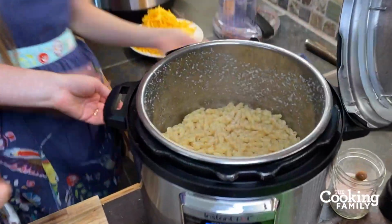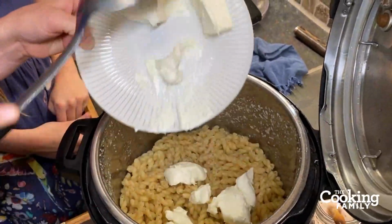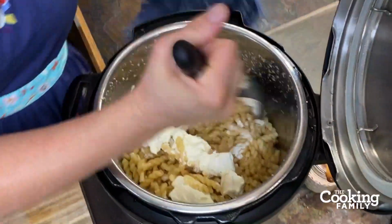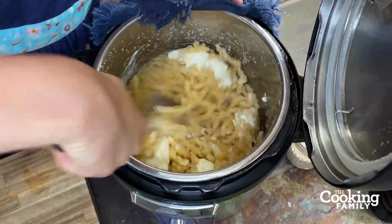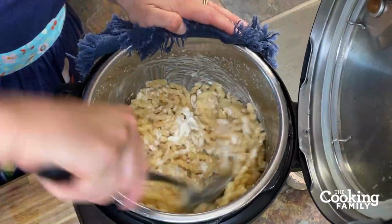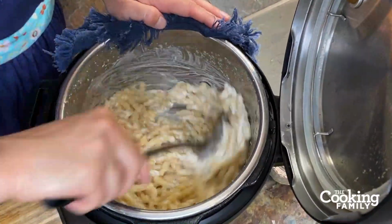Okay, so we're going to put our cream cheese right down in here. Notice how nice and soft that is. And I'm just going to start to stir. And let's see. So yes, you can see there's just a little bit of excess liquid in there, and by the end you will not have watery pasta. It will just be melted all together. It kind of adds to the sauce, and remember we have a lot of flavor right in that sauce.